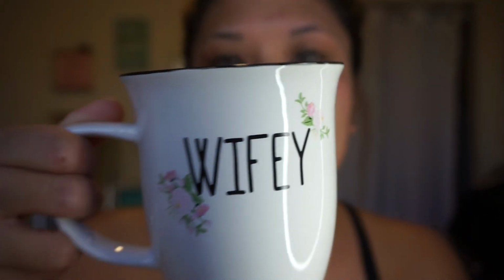Isn't this such a cute mug? I got this from my coworker Taylor. It says wifey, and on the top it says world's best wife. I don't know if you can see that, but I don't want to tip over my cup. There it is.